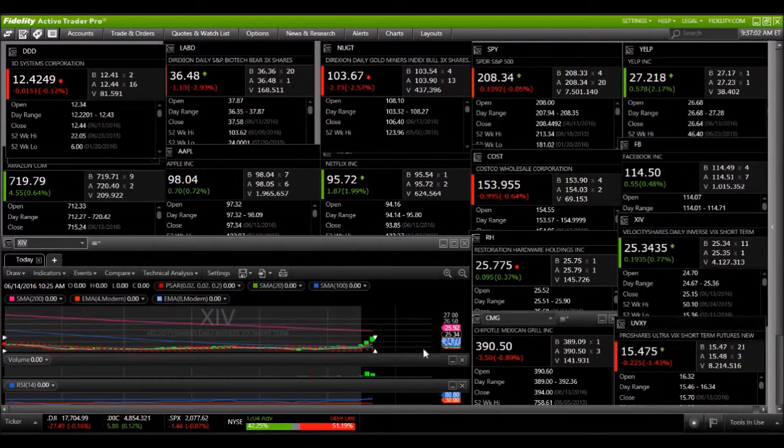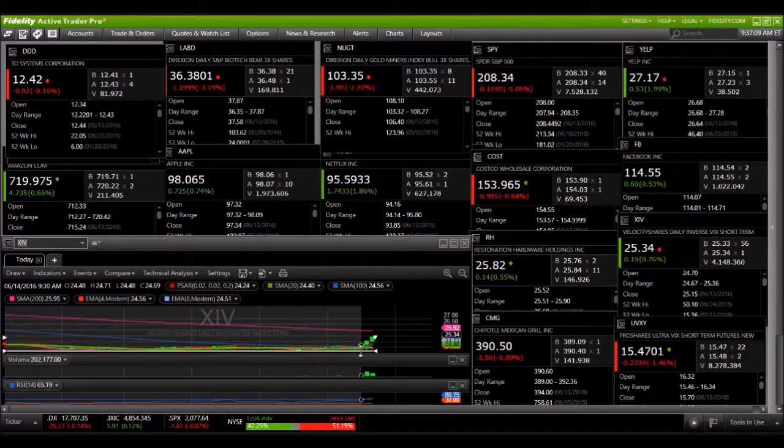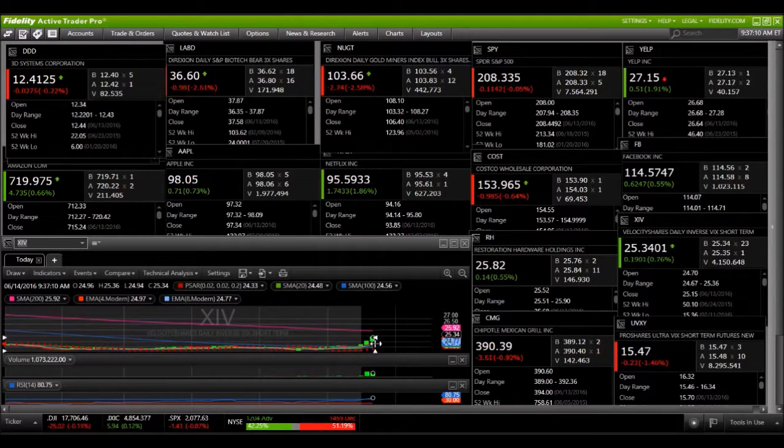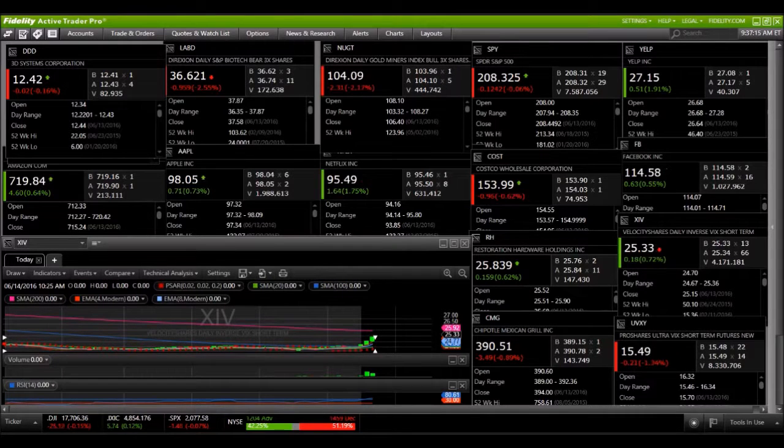And UVXY, that drop because of the lack of support after that 100 period. Same thing with XIV, the opposite. After we got above the 100 period, little resistance up until 25.92. So the goal for the XIV bulls is a bullish reversal candlestick and a close above the lower Bollinger Band of 25.17 currently. Ideal close is above 25.74, the 200-day moving average resistance.